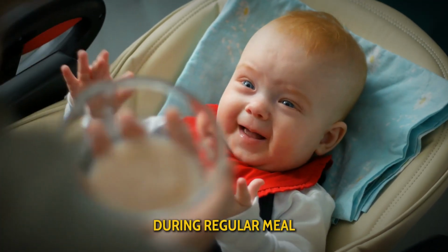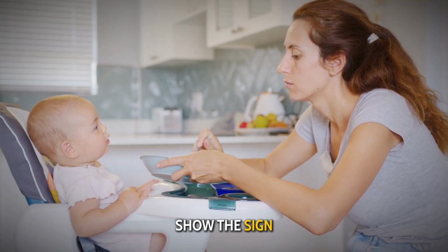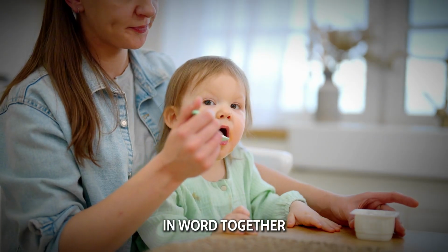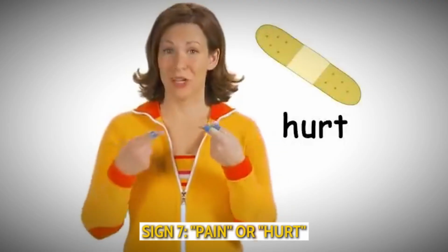Introduce this sign during regular meal times or when you notice your baby seems to be hungry. As you prepare their food, show the sign and clearly say, hungry. Repeating this sign and word together helps your baby learn to associate them with the feeling of hunger and the act of eating.